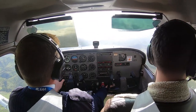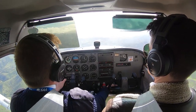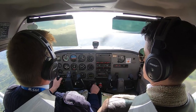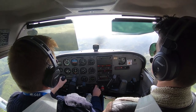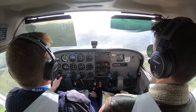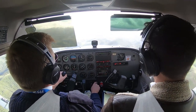Speed check, flaps 10. Speed check, flaps 20. Speed check, flaps 30. And add some power, we're a bit low on power. And we want to pitch for 65 knots. About there. Good, when you're ready, you come to the stall.